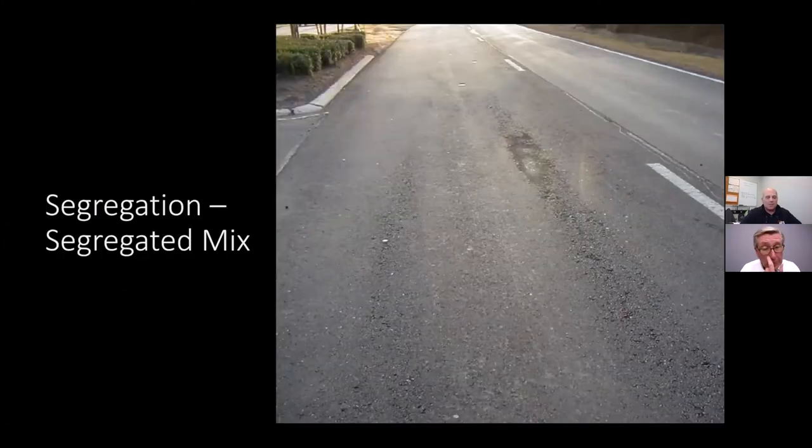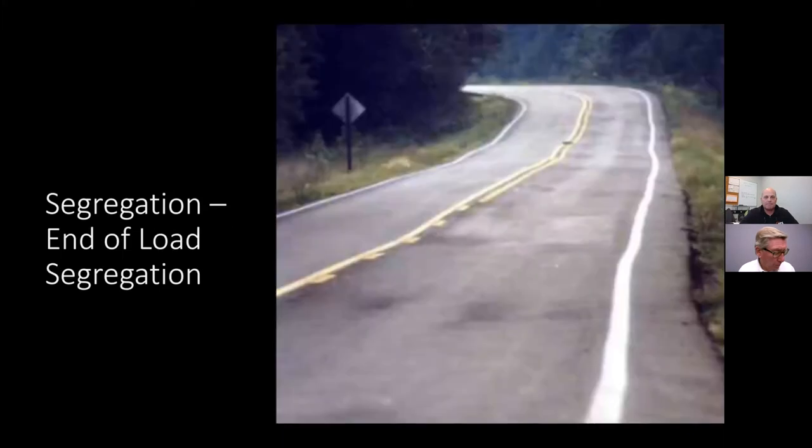So back to where I was, segregation. I'll give you some examples of segregation out on the roadway. Here's segregation in the wheel pass. You can see it's already starting to ravel, causing problems with the roadway. Pavement looks like it's in pretty good shape. It's not oxidized. So this is happening relatively quickly, so we haven't gotten the full life out of our roadway.